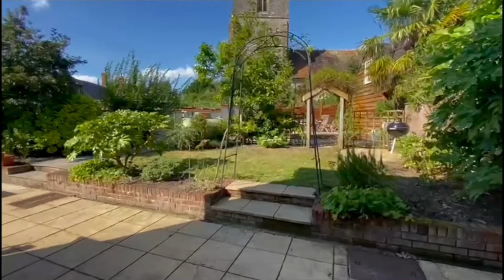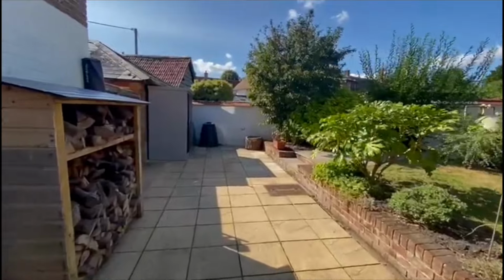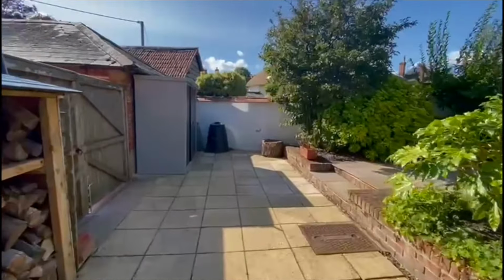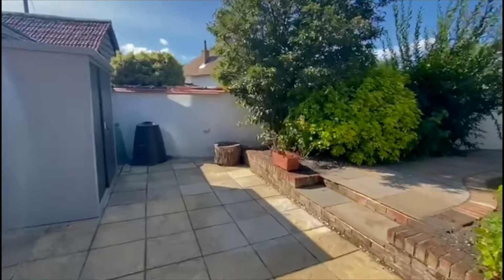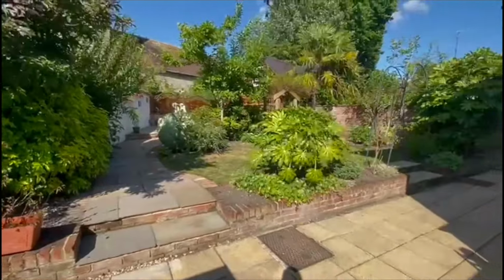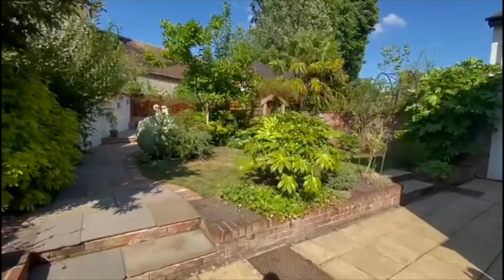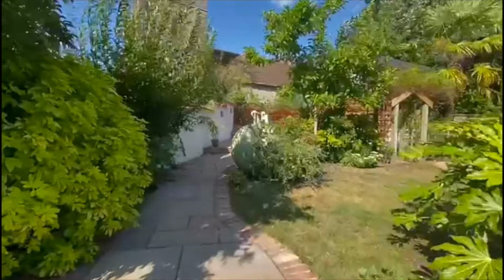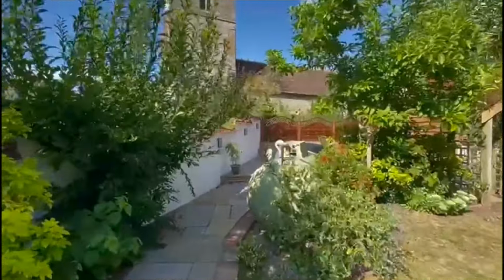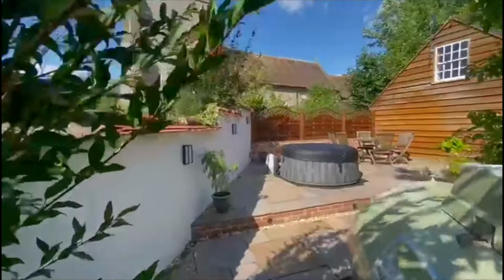And here we are on this beautiful afternoon, and straight out onto the patio with log store to our left-hand side here. These are the double gates that come in off the driveway parking and some secure storage there to our left. Looking back, you can see that this garden has been divided very cleverly, very clearly into separate spaces. We have the patio area down by the property. To our right-hand side, we've got a fabulous lawn area that we'll have a look at in a moment.